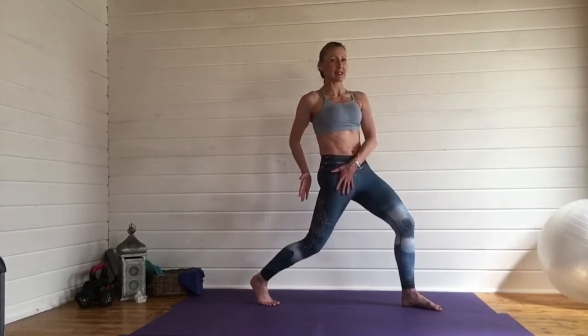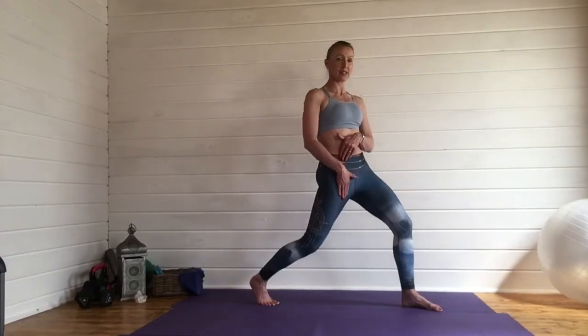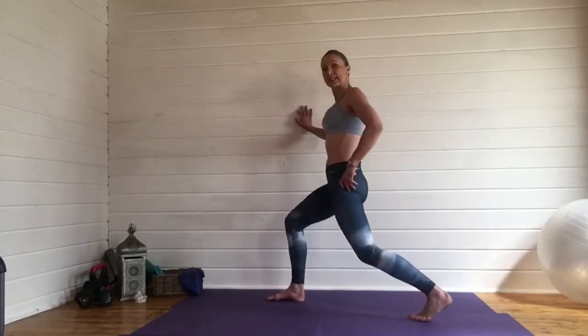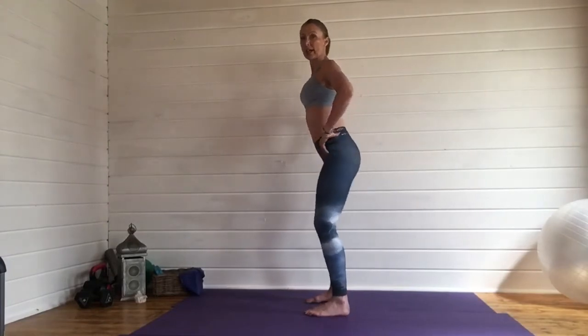So why is this important? Stretching this muscle here, psoas, is important because when that is tight, we'll change legs now. When that muscle is tight, it pulls the pelvis forward. So you keep stretching, it pulls the pelvis forward.